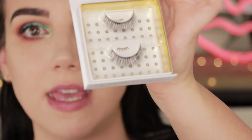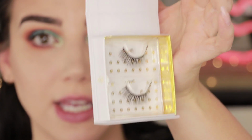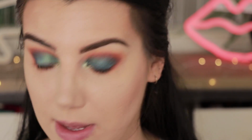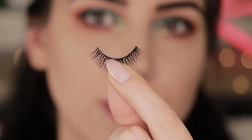I'm gonna throw on the Baddington Lashes Monroe 3D Silk lashes that came in the Boxycharm. Dude, I really can't even begin to tell you how impressed I am with these eyeshadows. I can't stop thinking about it. So I trimmed these just a little bit, and I'm going to use the House of Lashes glue on them.